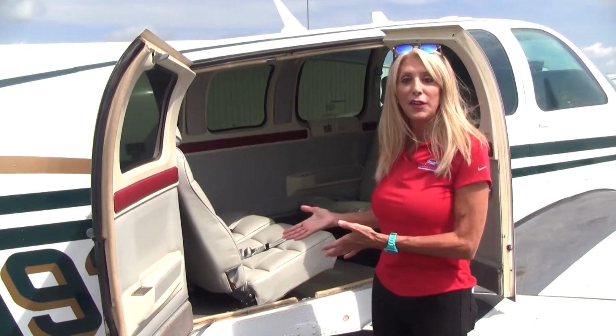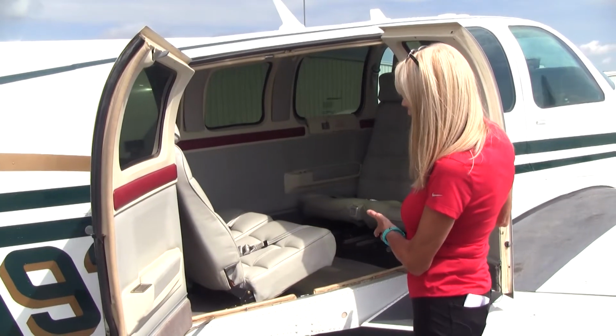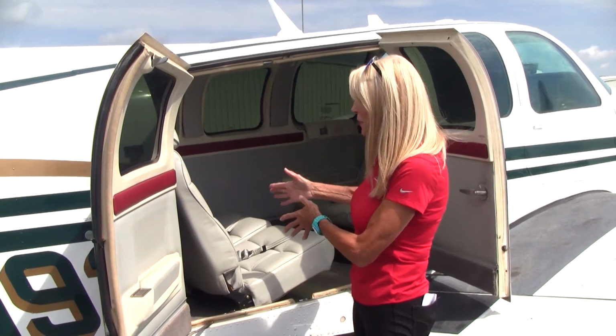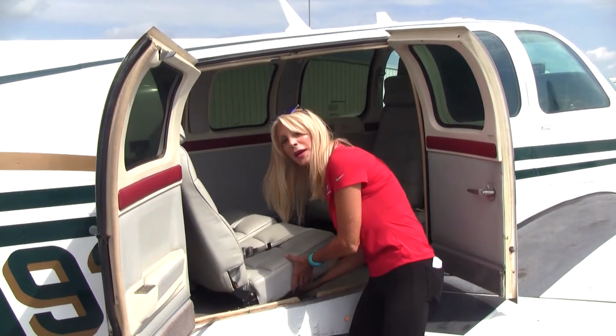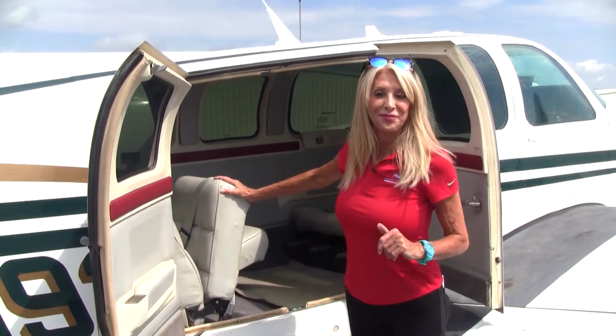Now the seating configuration, that's versatile. Right now it's set up in the club seating configuration, but let's say your passengers all want to face forward, we can do that. Or let's say you want to carry something back here and you want to move, remove, or stow a seat. I don't need any tools. All I need to do is pick up on a bar, remove a pin, and we're good to go.